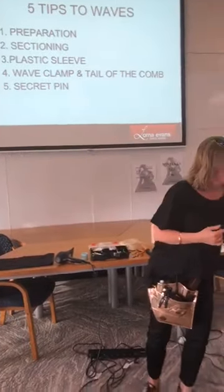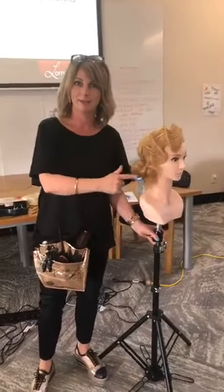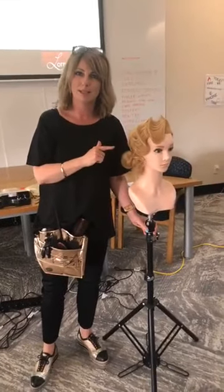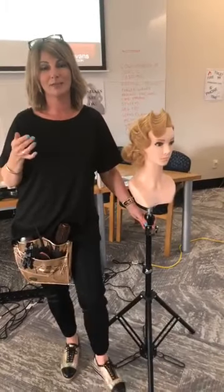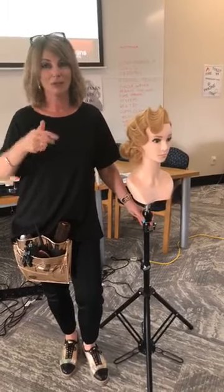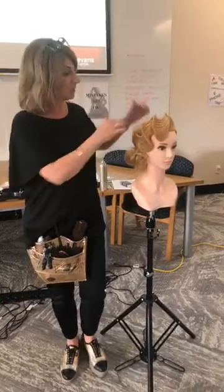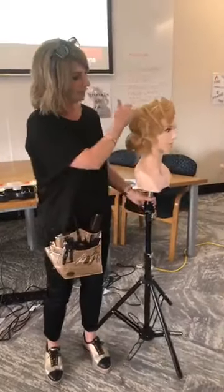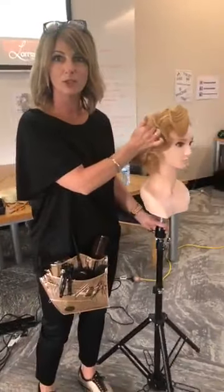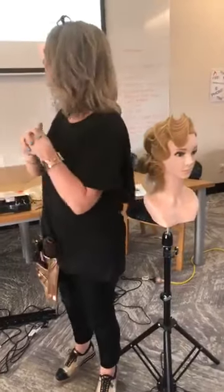How many of you would have thought that small triangular section could give you that? That wasn't a big section. And just remember, when the client is asking for sexy waves, they're not generally asking for a wave right around the head. Very, very rare. So it's not a big section. Look how much width we can get with that one triangle section, and it's only five little rolls.